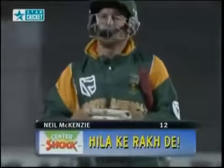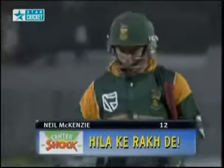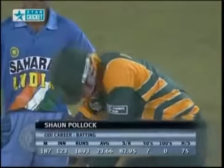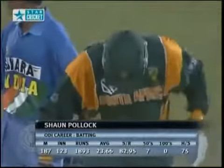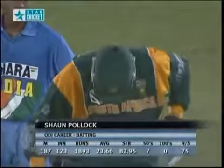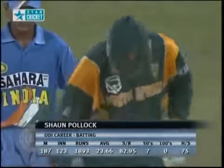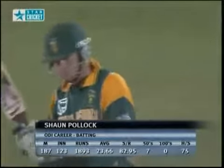He knew that he had the slip in the position. He knew he had to pitch up to the batsman, and he did that. He turned it in. Neil Mackenzie goes out for 12. South Africa in deeper trouble, 86 for 5. Well, former captain now of South Africa comes out to the middle, Shaun Pollock, vastly experienced. He's a good, clean striker of the ball.